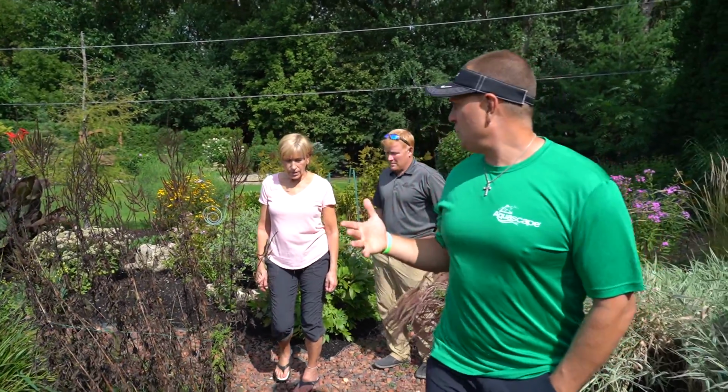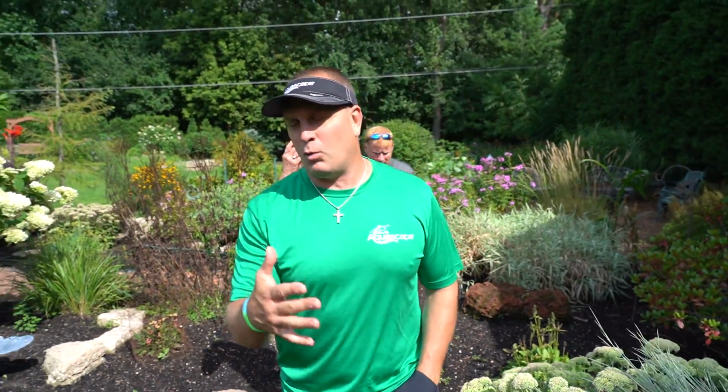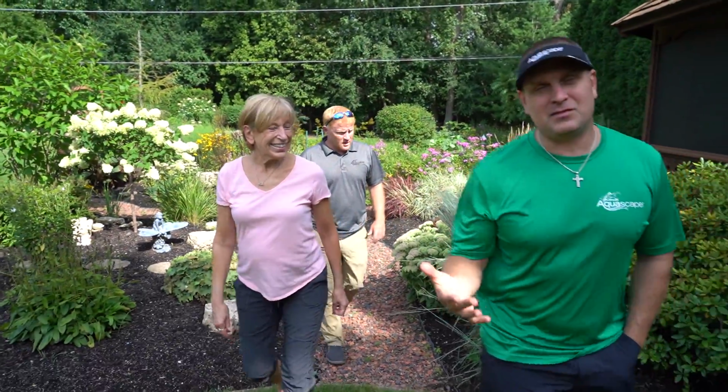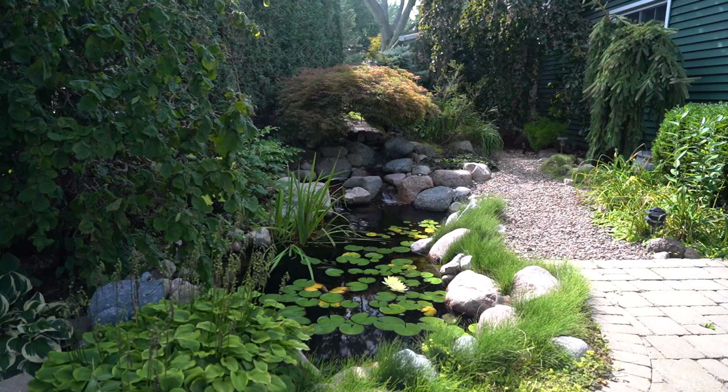So we're just enjoying the rest of the garden, because when you're living the aquascape lifestyle, it's not only about one aspect, but how you use everything. And what a neat backyard in town right here. This is kind of funny, because you said this was actually the childhood home of your husband. Exactly, which is pretty awesome.